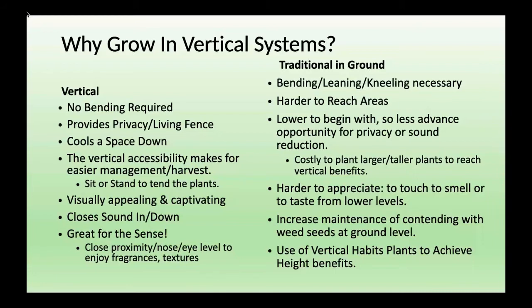I also love them because they close in sound from beyond. So if you're near a road perhaps, or you're in the city, it insulates sound from really coming in. I should say it actually prevents sound from coming in, and kind of creates your environment to be a much more intimate, kind of secret garden approach to living in that outdoor environment.